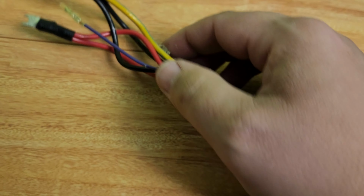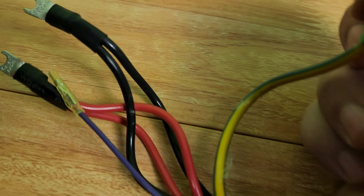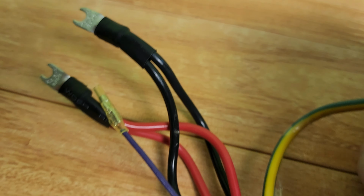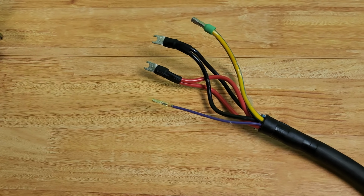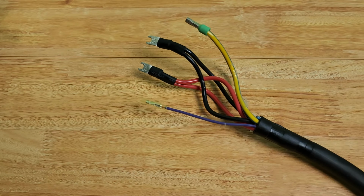cords in here. So it looks like instead of using a thicker gauge, they doubled up on skinnier gauge for the mains. So obviously I'm not an electrician here, so don't exactly follow what I do. Do your own research and do the right thing. There's also other wires in here that are clipped off that I didn't clip off.